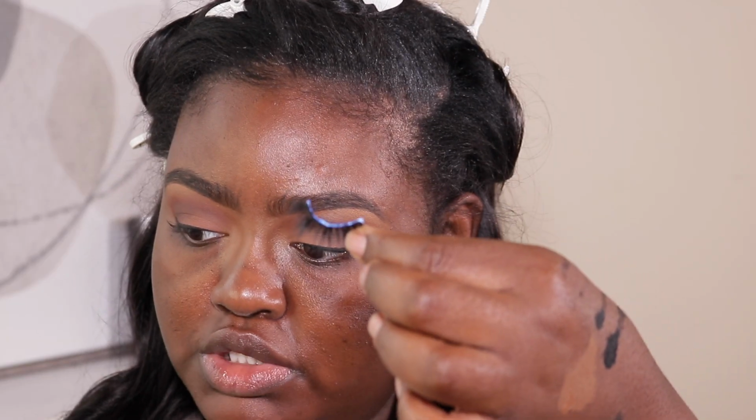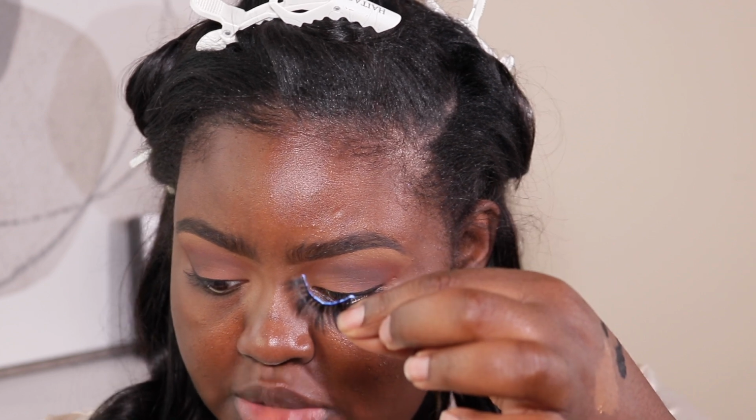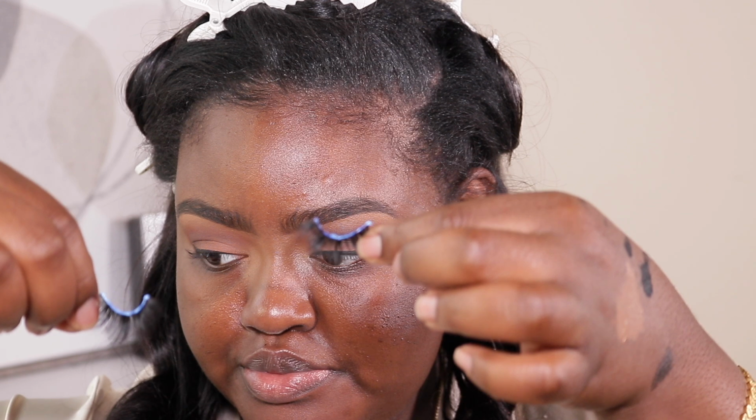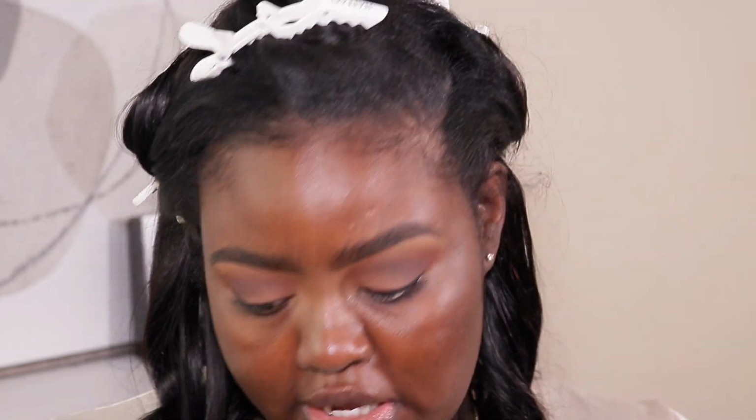And you kind of know when it's drying down when it turns a deeper baby blue color, because it starts off really light, but once it dries down a little bit and gets tacky, it's a deeper blue. That's how it needs to look before you put it on your eye, because if you do it while it's still wet, it's gonna be slipping and sliding, and I don't have the time for that, so I just wait a little bit and then put it on.